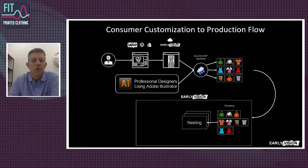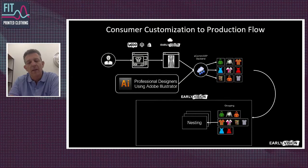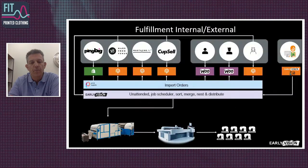We connect to the source of the orders, and we group them according to constraints that we define together with the customer. Obvious constraints would be the fabric and the technology. Some of our customers do dye sublimation and direct to fabric. But basically, we group, merge, and split the orders so that we can create nesting-ready files that we send to the printer and to the cutter. So that's the base workflow for the AllOverPrint.